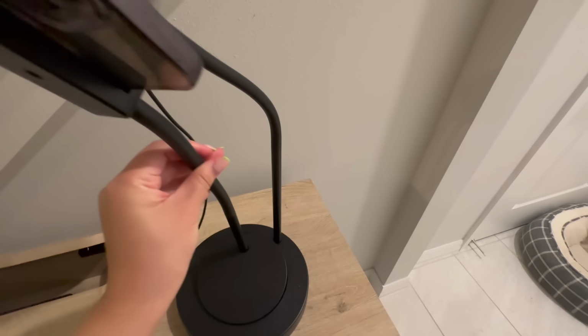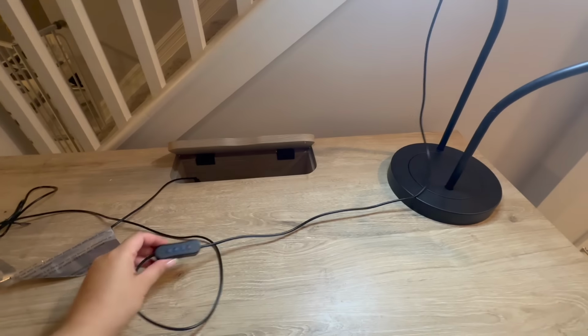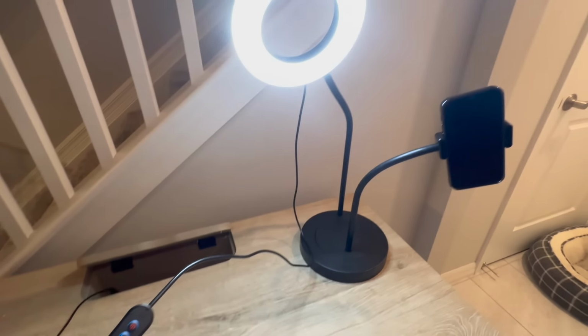And there you have my 15 new hidden finds from IKEA. Let us know which ones you liked, your experience using any of these.